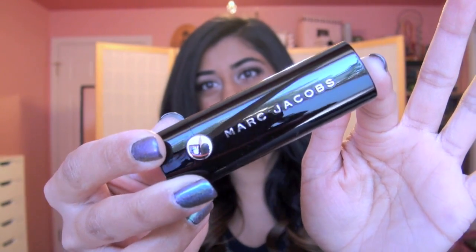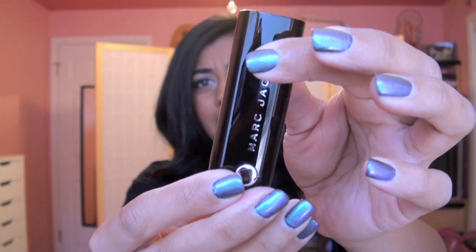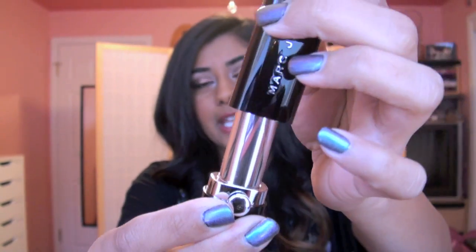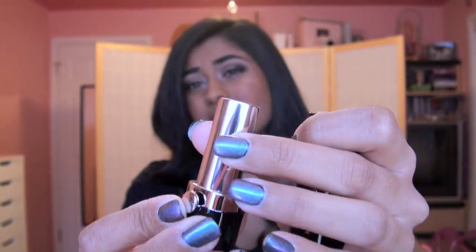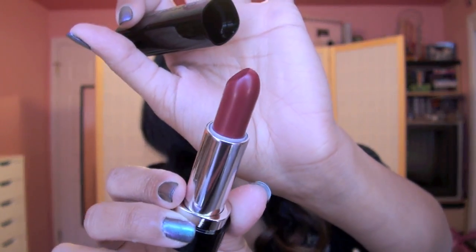It says Marc Jacobs across the top. It's also the sleek black, gorgeous packaging. You just lift off the top. It is a magnetic top, which I love. And this is what the product looks like. He offers 16 different shades of these lip gels. They are $30 a piece, and I have to say, for a $30 lipstick, as crazy as it sounds, I actually think these are worth the $30.